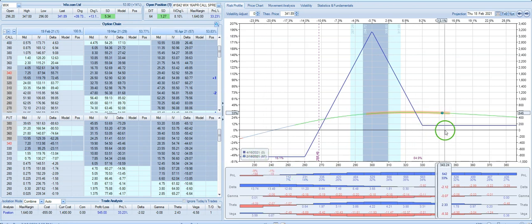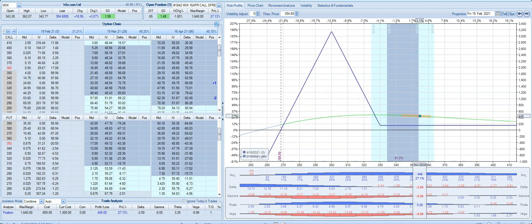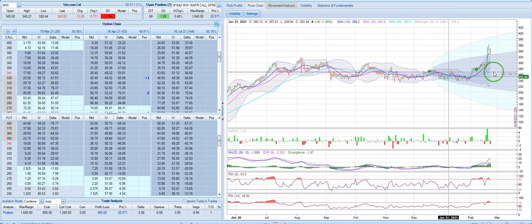We could continue to hold and see if the price would consolidate and maybe move back inside of the profit tent, or if it continues higher, we can potentially make further adjustments or just close out the trade for a profit. We continue to step day by day, and the price is now consolidating somewhere around 340. Right, so we saw a big move. This is the move that we were anticipating back here. Right, this was back in December. The move did not happen until about 2 months later.